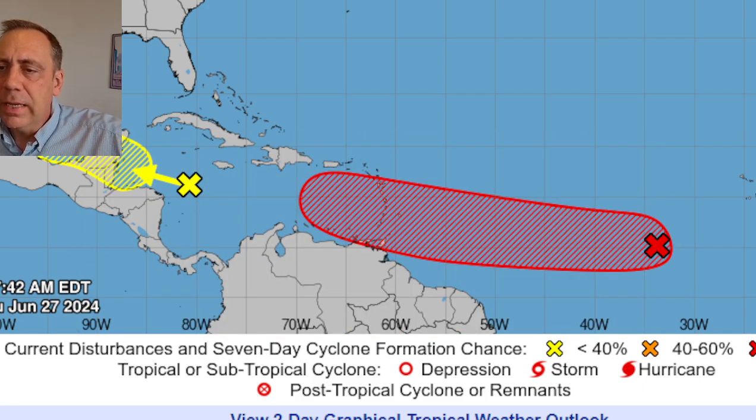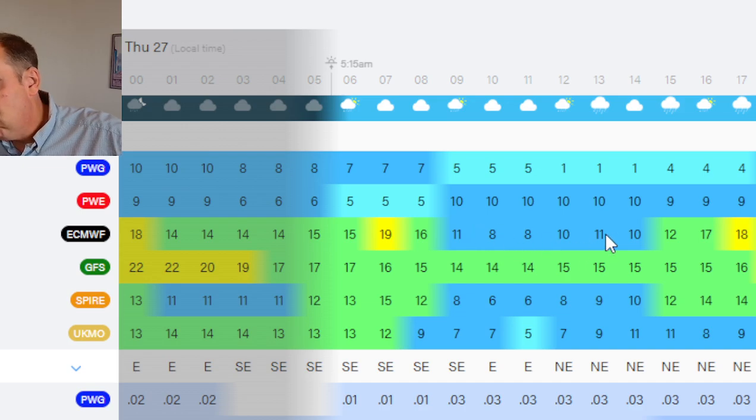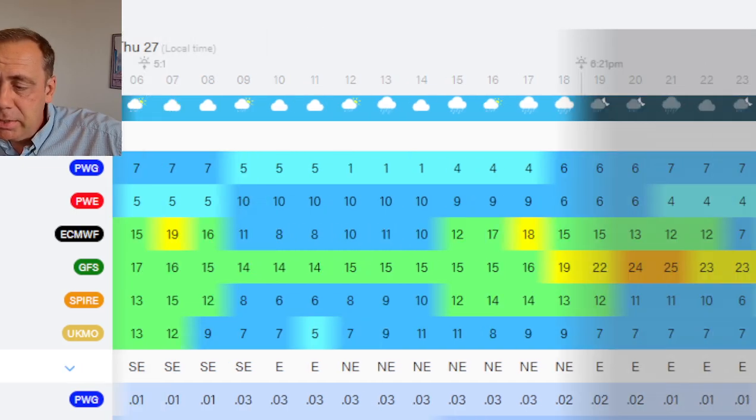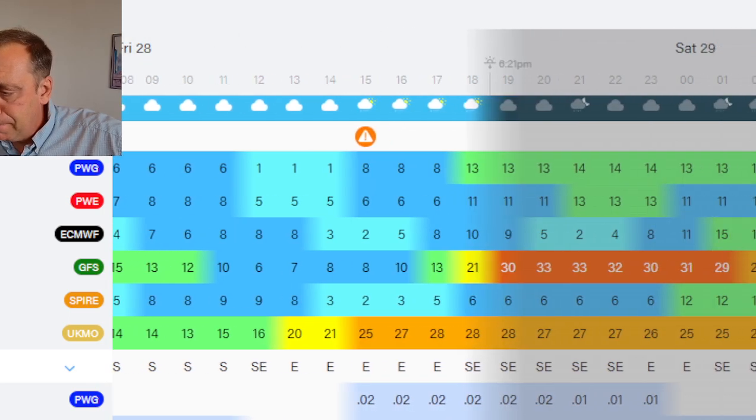Let's take a look at the wind over the next few days. And actually, it doesn't look terribly windy. I like to use the Euro here. So midday today, down to about 10-mile-an-hour east winds. Tomorrow looks quite calm, actually, maybe 1 to 2 foot seas and fairly calm winds.